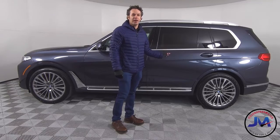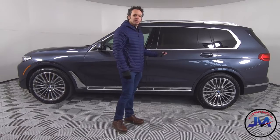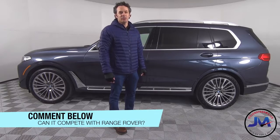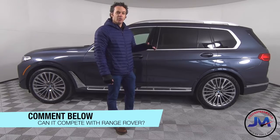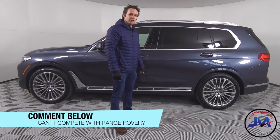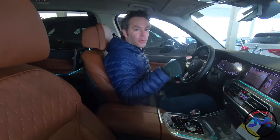This car is super high-end, super luxurious. So I think it's a really good comparison to the Range Rover and also to the Mercedes GLS, which is growing old and needs an update. So I think this X7 is a really good car to look at when you're looking at the GLS and the Range Rover. Let's go for a drive.